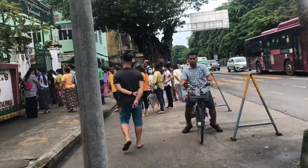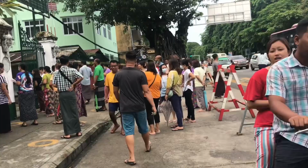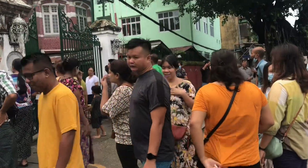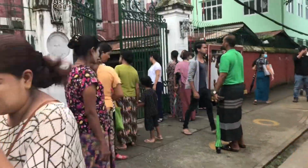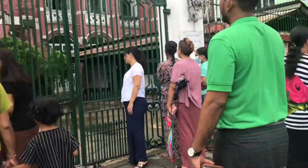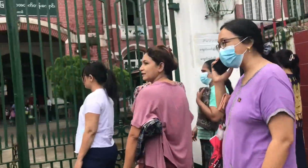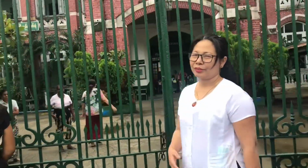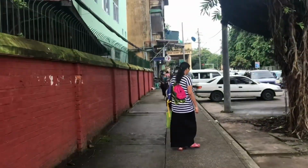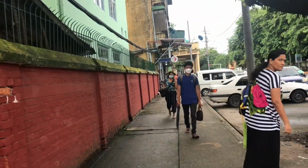Now I am walking across Thane Phu Road. As you can see, this is the main gate of a school in this neighborhood. Schools are open now. This is a school in this neighborhood. Students are going to school.